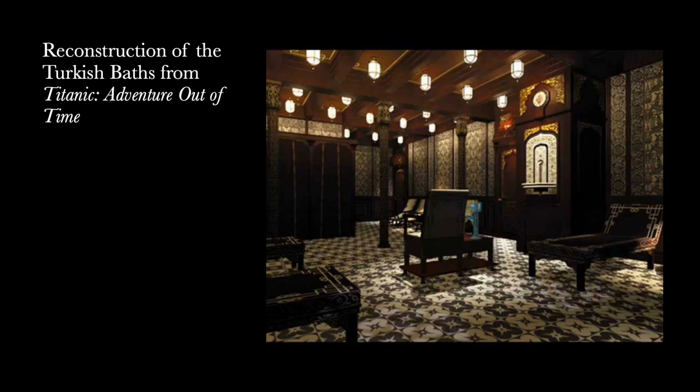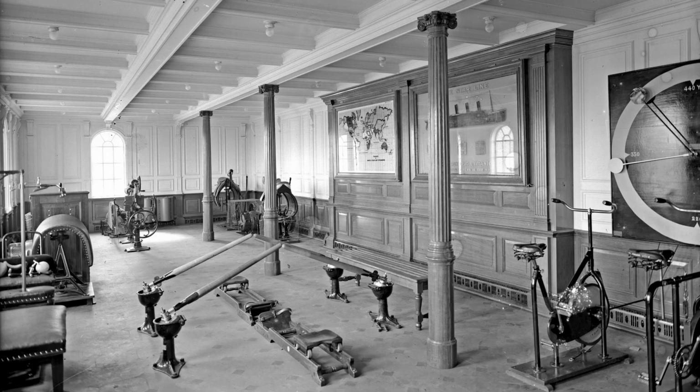It's a bit odd to some why these fitness based rooms or wellness centres, however a 21st century audience might dub them, are located so far away from the first class gymnasium. In fact, they're as far away from each other as it's possible to be in first class. The gymnasium is off from the boat deck where the lifeboats are kept, but use of the F deck facilities is not included in the price of a first class ticket.